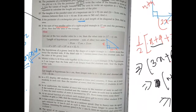30 centimeter. So if the total perimeter is 30 and these two add up to 17, we know how much this is: 30 minus 17, which is 13. Then we have to use the Pythagorean theorem: x square plus 17 minus x whole square equal to 13 square, and we can solve for x. You're looking at it, you know it's like a Pythagorean triplet of 12, 5 and 13. So we can do this. Okay, this is done.